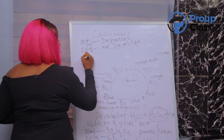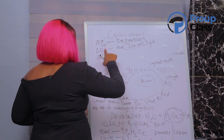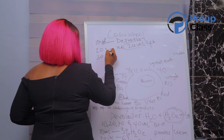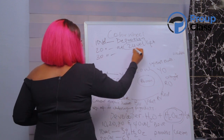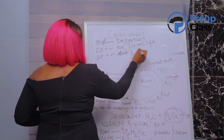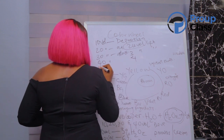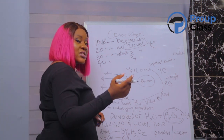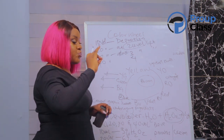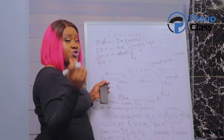So 30 volume, not percent. I'm sorry about that. 30 volume will give you at least 3-level lifts. 40 will give at least 4. There's 50 volume. The reason I don't talk about 50 volume is that it's like a hair destroyer. You just put your lightener plus your 50 volume developer and boom, your hair goes straight to white.